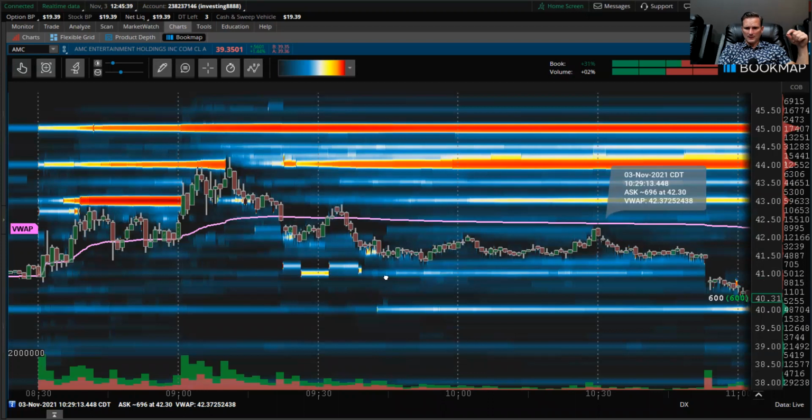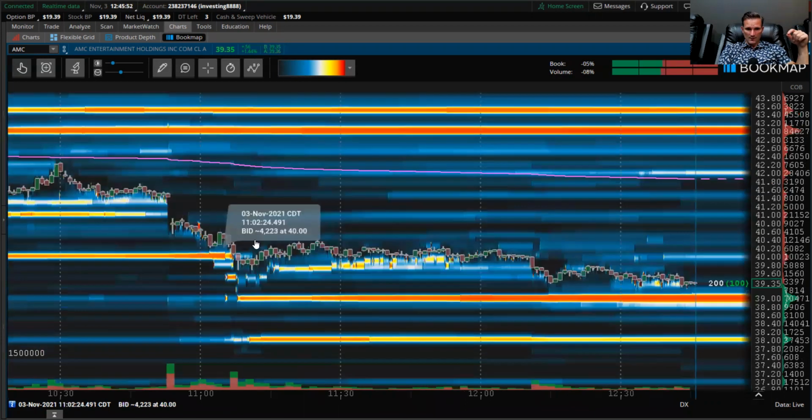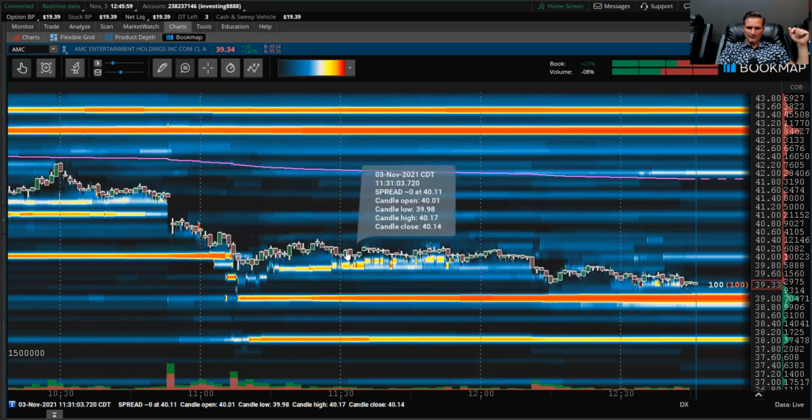And really, we didn't have significant buyers coming back in the book until 39 to 40. And as you see here, at 40, they bought it. They tried to buy it back up. Didn't get much out of it. Sellers just weren't strong enough.